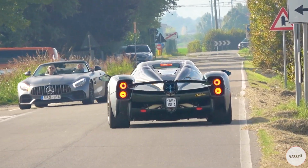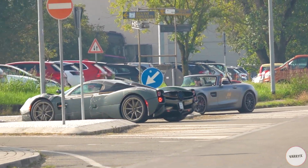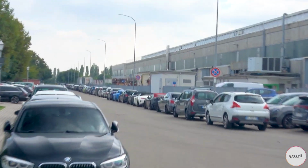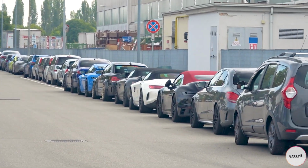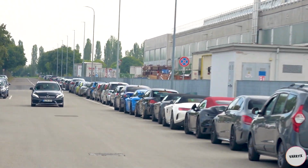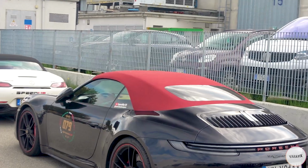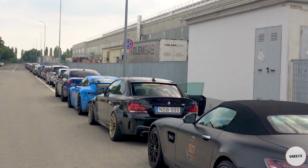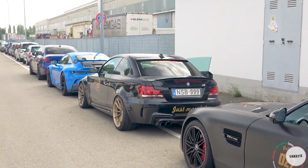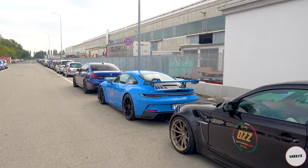Now that was an interesting spec. Oh, with the AMG combo, yeah. Well, in the meantime, I think I found the BMW and Mercedes guys from Germany. Yeah, doesn't look that bad. Let's take a closer look. Loving the red top on the Porsche here. Nice. Oh my God, the 1M. Oh, that's so rare in Italy. Love it. And the GT3, oh my God, beautiful spec.